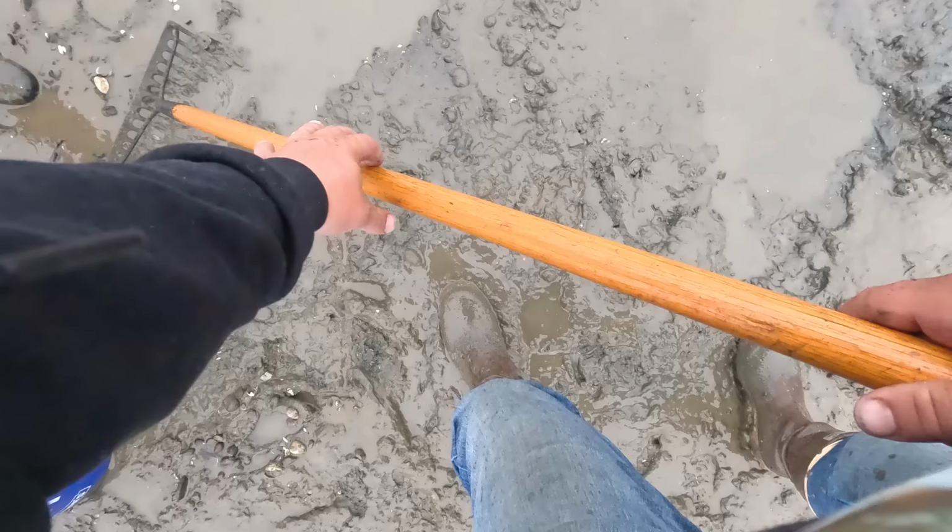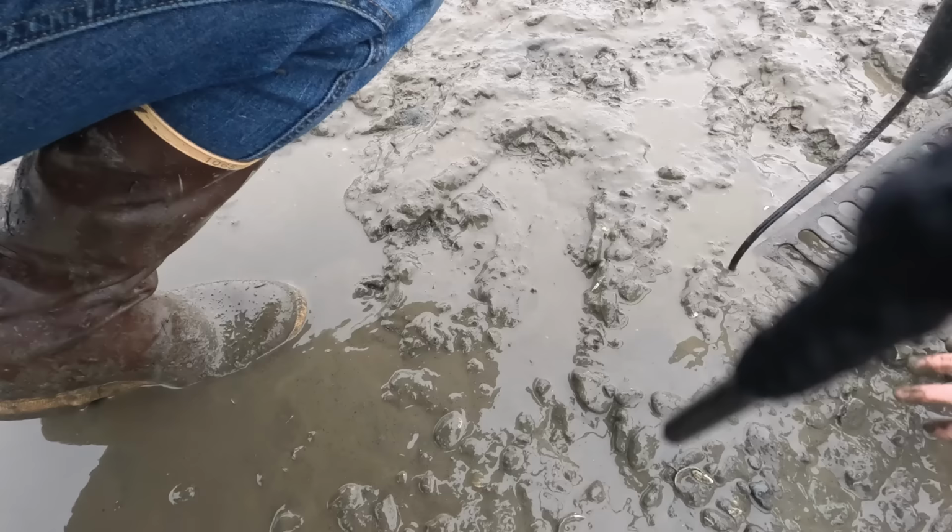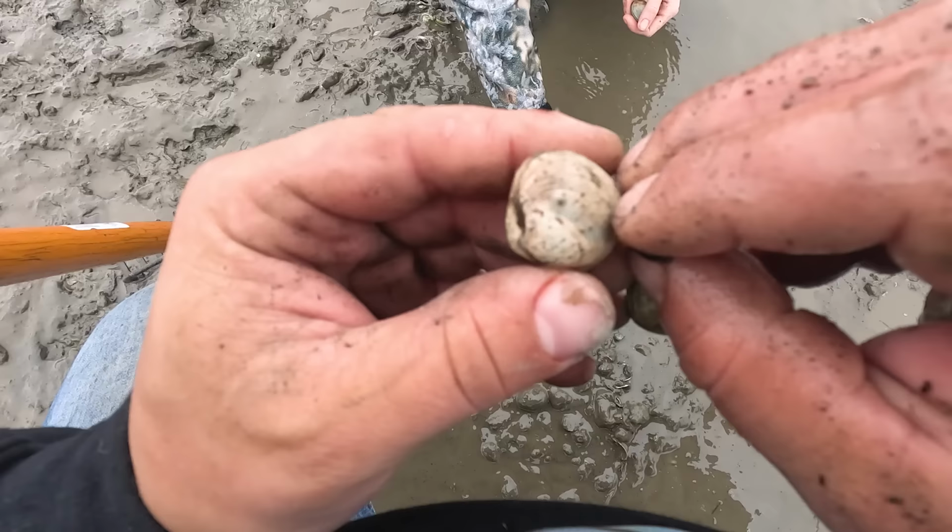Let's dig some clams. What I like to do is dig off the bottom of this. There's a little clay layer underneath the gravel, and you brush it up, run the water over so it cleans it a little bit, and then bam, there's your clam. But these are my favorite. Some people call them butter clams, we call them steamer clams. In my opinion, some of the best little clams in the world. Absolutely delicious.